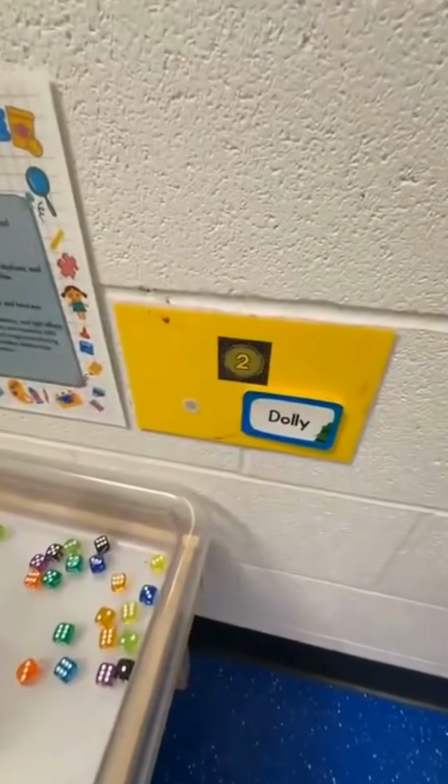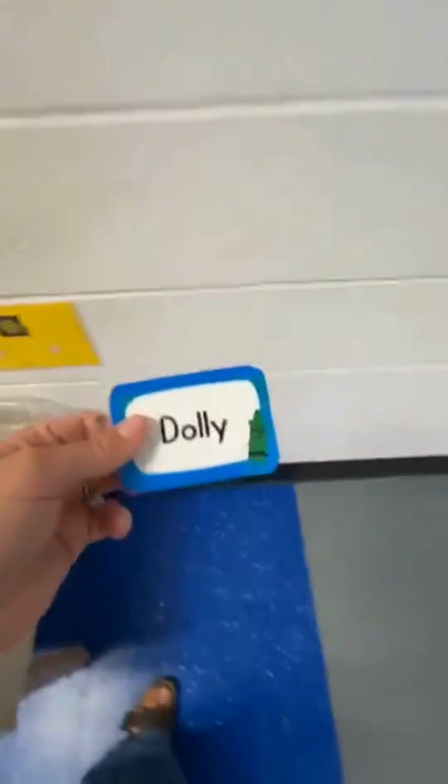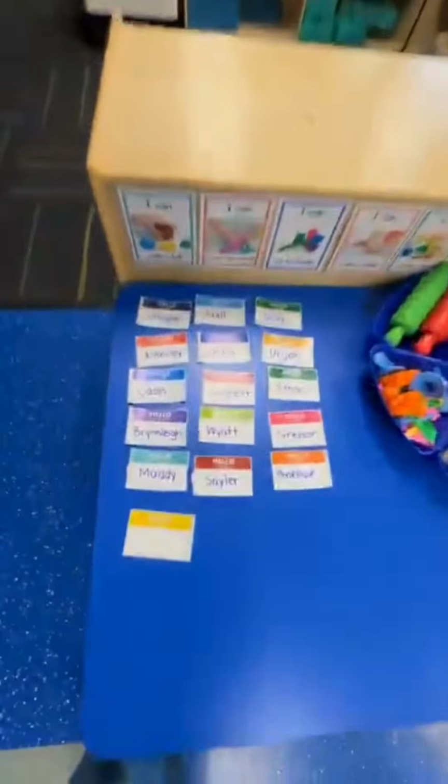All my centers are free choice, but they have a certain number of students allowed in them. So they stick it on the sign here, and then when they're finished, they clean up and they can go to a new center. Those same name tags I printed twice. Actually, I printed them 3 times. So these are their cubby name tags. And then I have a third set for if they ever lose their center name tag, I have it right away. I don't have to print it and laminate it before they can have one for center time. Here's what they'll put on for open house.